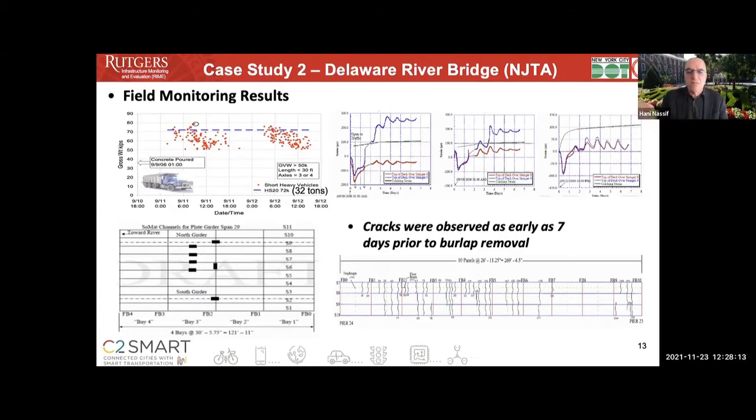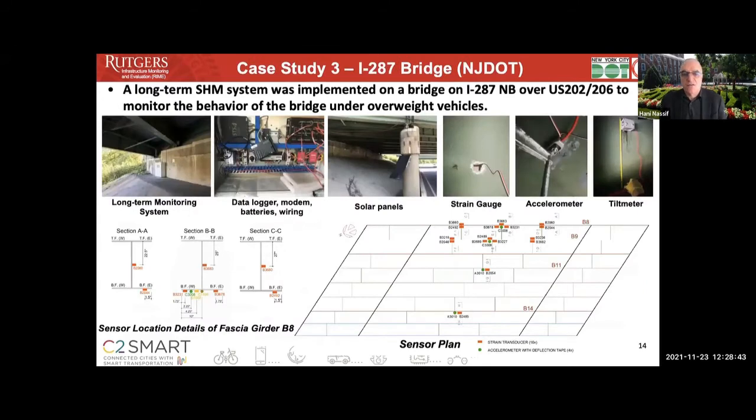So when we lifted the burlap and waited a couple of hours for the water to dry, you could see the crack exactly where the sensors have shown that there is an anomaly in the behavior. Otherwise, this is new. I think no designer, no consultant would have predicted this. We didn't even predict it, but the fact that we used WIM and SHM to diagnose this problem was a very effective way to prove it otherwise.